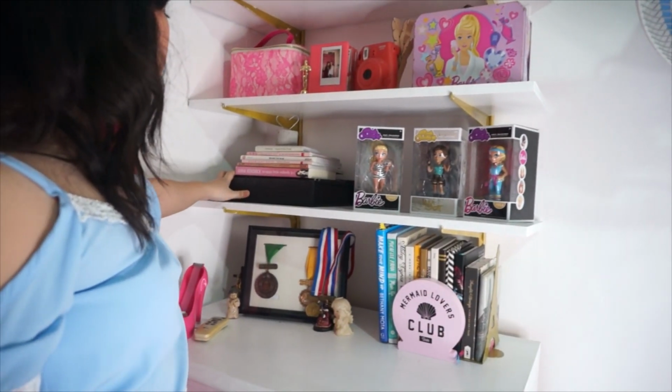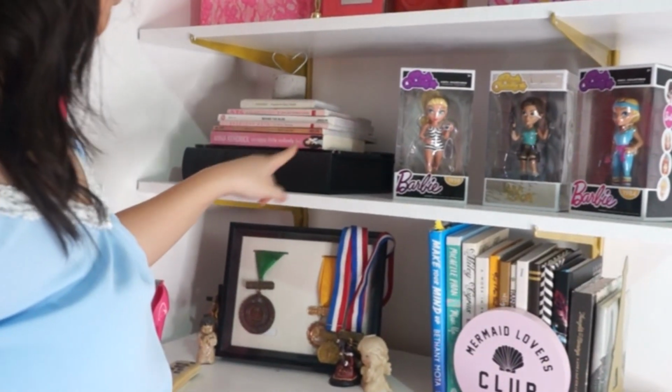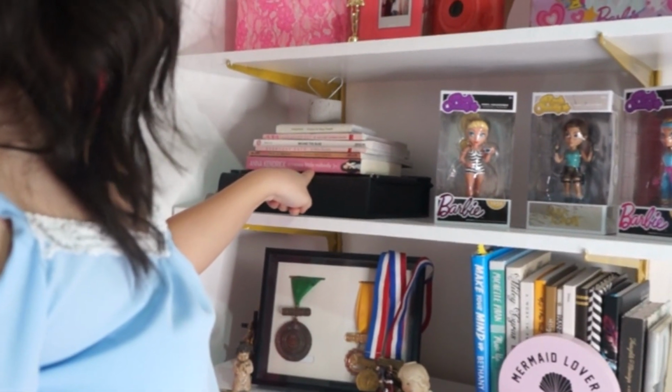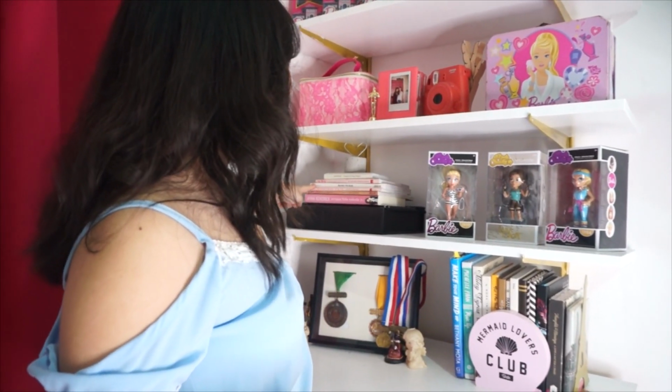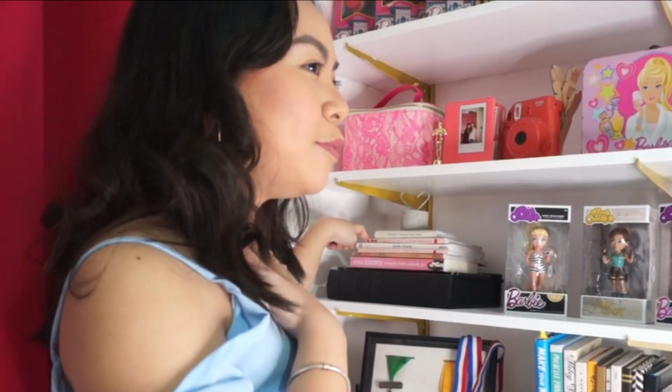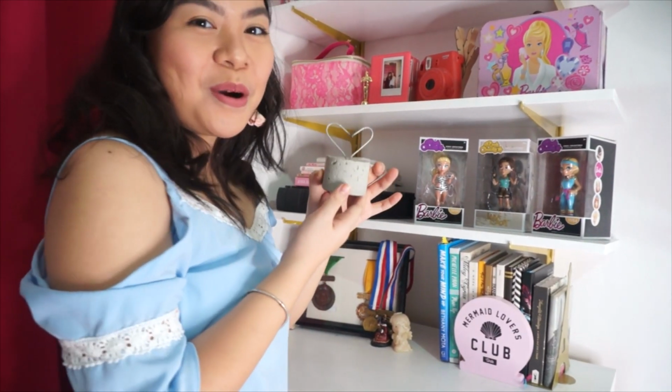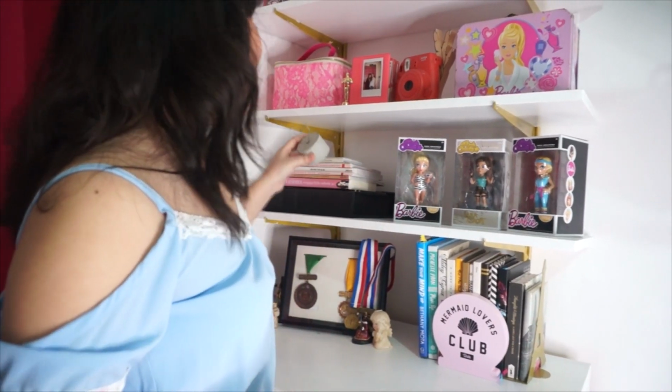Here are some books. Itong malaki na to, this was my album for my debut. One of my faves from Anna Kendrick is called Scrappy Little Nobody and sobrang funny niya. Maganda din to, Behind the Blog. And of course, V Heart V! Vernon Bernice, my favorite. And then, this is a cute random mug that I got in a building in UP.